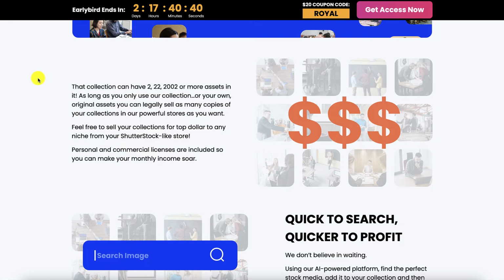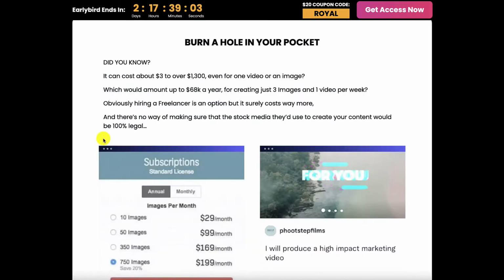Now, what I like also about RoyalStock is that you can use their assets that they are suggesting or providing, and you can also add your own original assets, provided there are no copyright infringements to the assets that you are adding on to these collections. Now, if you are thinking about using stocks for your own projects, for your own business, then this is a great way to save money, because you will not be spending tons of money.